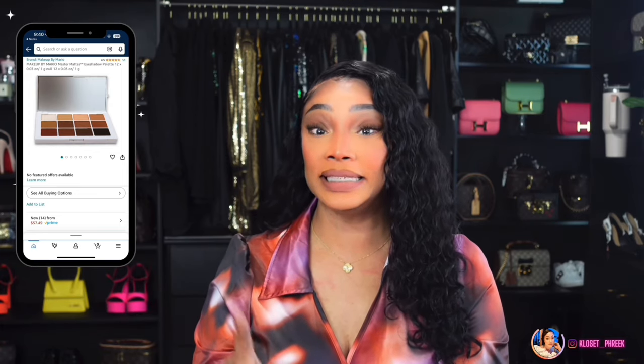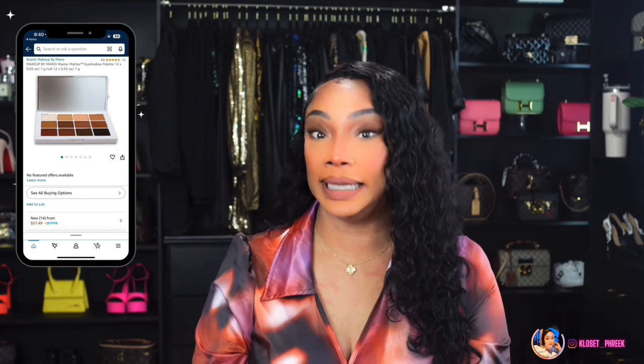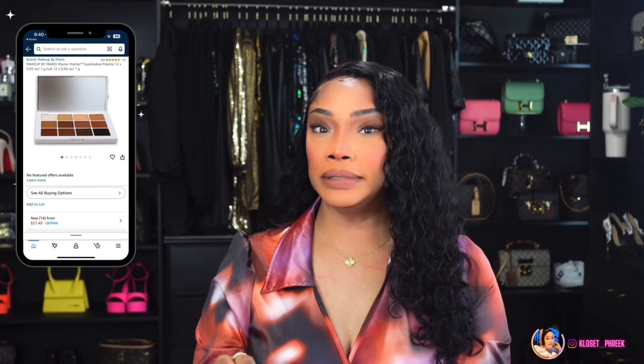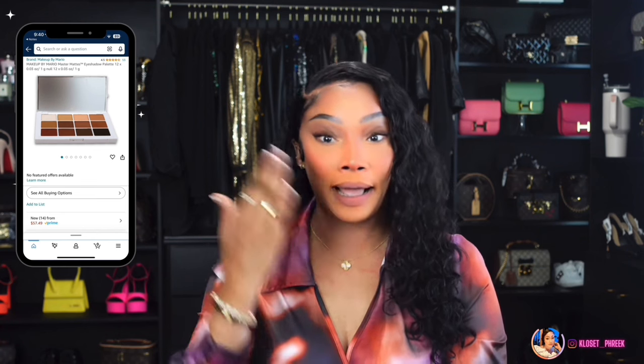And I actually got this, surprisingly, the same day from Amazon because I was very interested in Makeup by Mario's eyeshadow palettes, because I have seen a lot of influencers use this palette. And the colors are the colors that I love because I'm a neutral girl when I wear my eyeshadow. And like I said, this is the Master Mattes. Me, I am a matte girl. I love matte makeup, so you will see me mostly with a matte face rather than dewy.